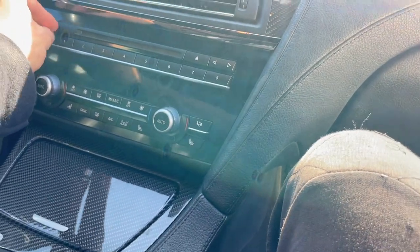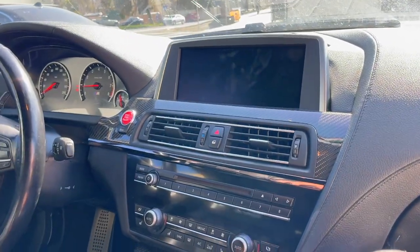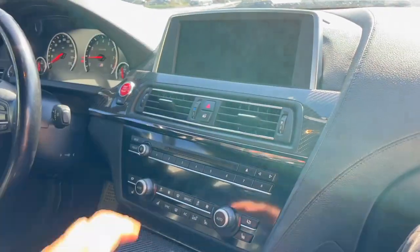Do we have music? Of course we don't. I don't know what's going on with that. I think we will need to test it on another car.